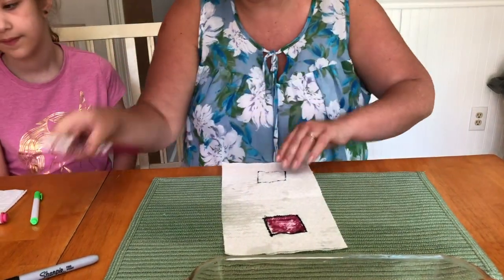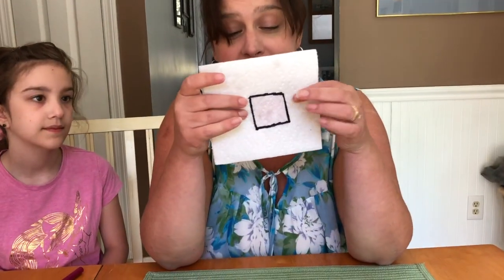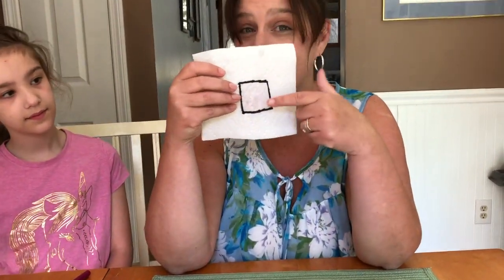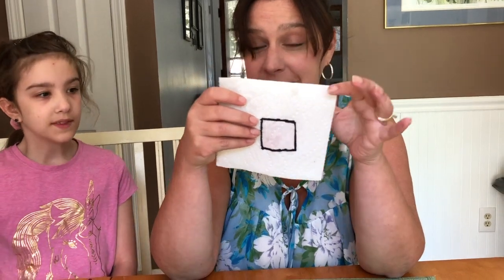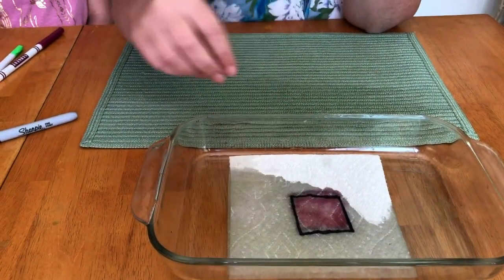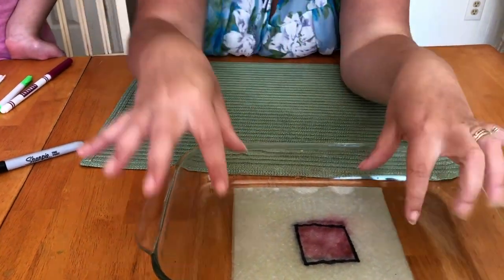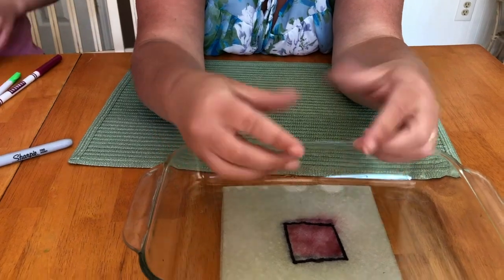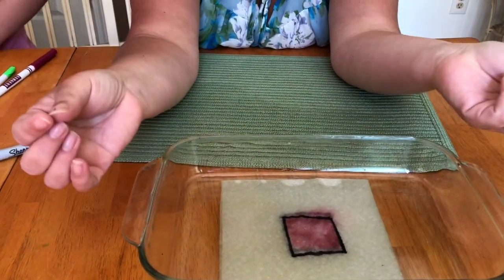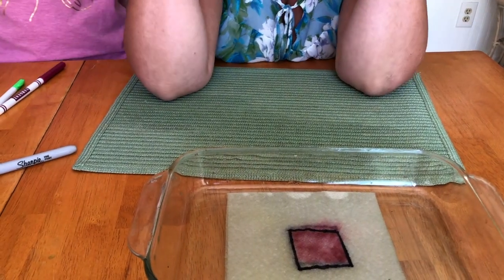Right? Then you fold it back over like this. Once you fold it back like this, you can't see all those colors that are hiding underneath it. So then you take your paper towel, put it in the water, and ta-da! All the colors come through. The water makes the colors soak through the paper towel so that you can see them, and you can make it any colors you want.